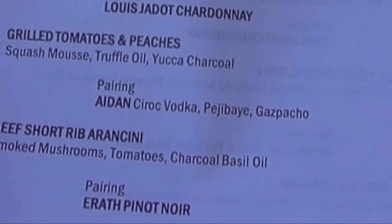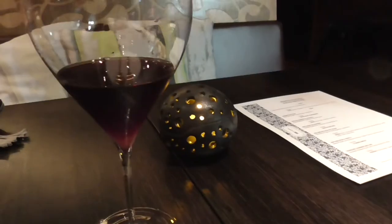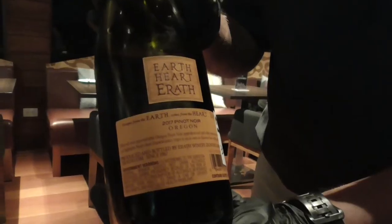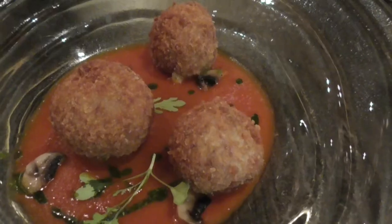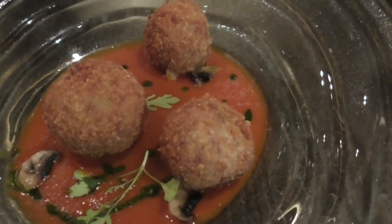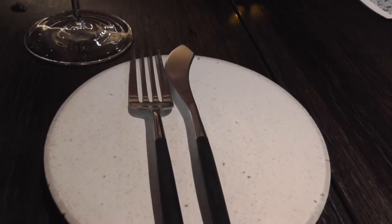Beef short rib, arancini, smoked mushrooms, tomatoes, charcoal basil oil, a pairing of a Pinot Noir. I can't see what it's from. Arancini is almost always rice, but here it's rice with the beef short ribs inside. I'm going to show you Steve's. Love the knife. It's like a scimitar. I like to fill up my suitcase with their silverware and their dishes.